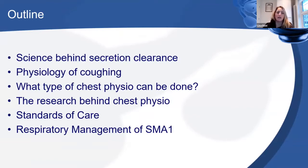Today we're going to go through the science behind secretion clearance, the physiology of coughing and where it goes wrong in SMA, what type of chest physio can be done, a bit of research behind it, and some of the standards of care from 2018, and then the respiratory management of SMA1. What I'd quite like to point out at the moment, guys, is that this is entirely my practice and what I do. It is definitely not the only way, and people in various centres have different rules and different ideas behind chest physio, especially if you compare the UK to other countries.